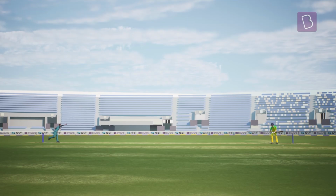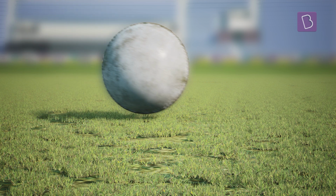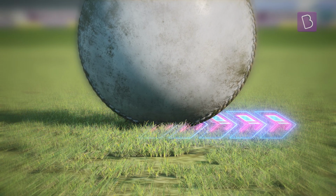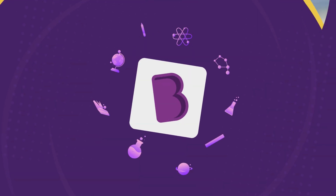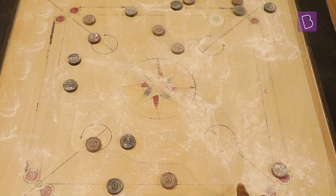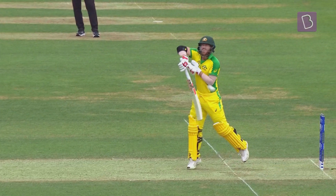On a green top, however, a layer of grass, aided by moisture, lubricates the pitch's contact with the ball, so it offers less friction than a true paced pitch. Just like a striker sliding faster on a powdered carom board, the ball loses less pace, hurrying the batter.